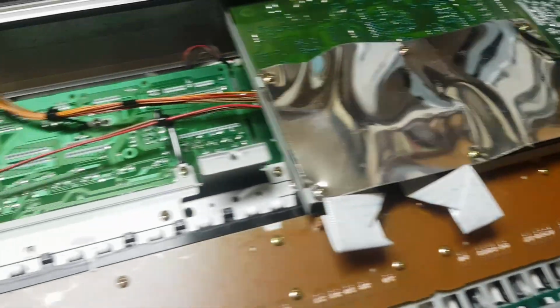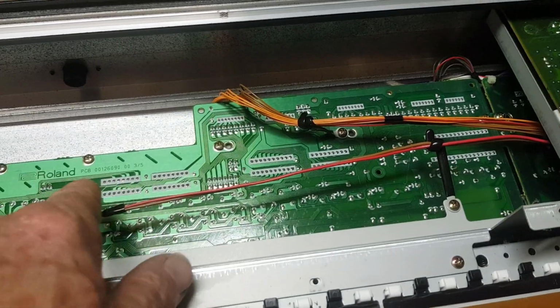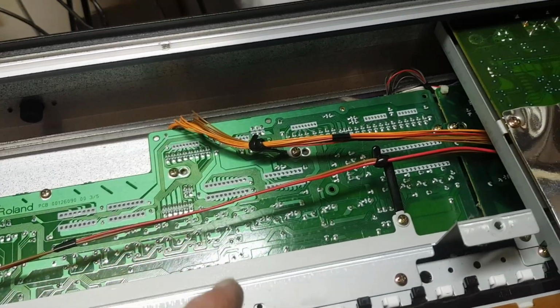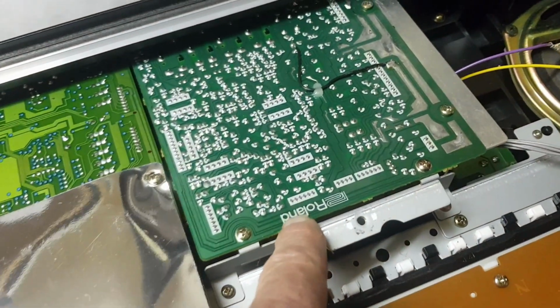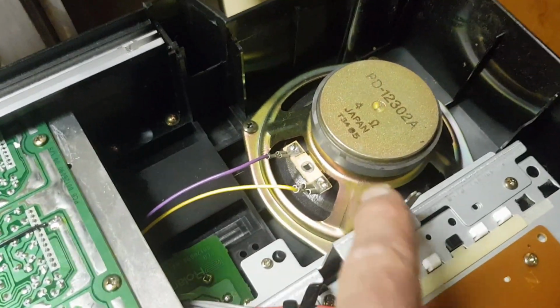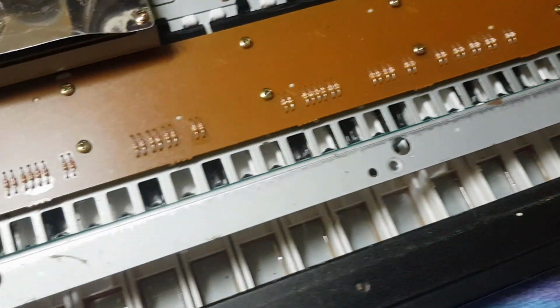Alright, it's a bit more complicated than I thought it would be. There's a decent board under there. These boards may well be saleable anyway if I did want to part it out, because they're all branded Roland. The speakers are probably pretty good quality ones. It looks nice and clean in this part, which is good.